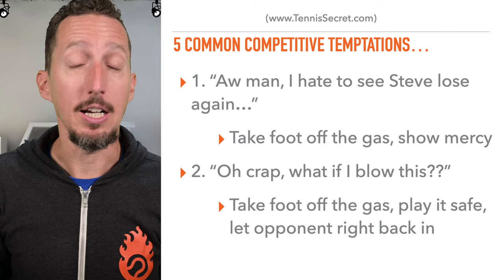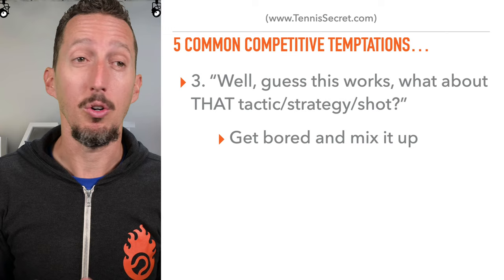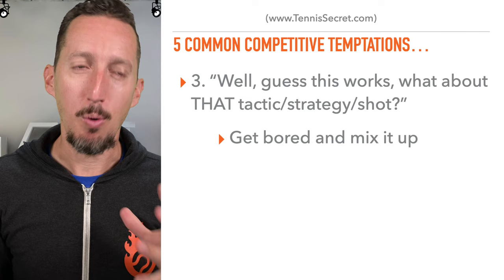Number three: well, I guess what I'm doing works because I'm about to close out this game, or this set, or this match. What about that tactic or strategy? Or, I haven't tried that yet. So you have the lead. This is classic. I see this all the time. Players get bored a lot of times and want to mix it up, and as a result, they move away from the thing that's been working.